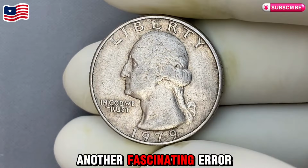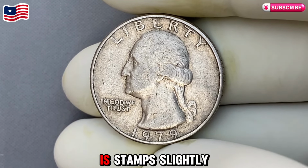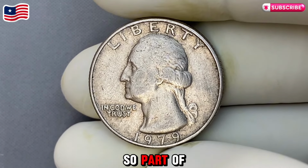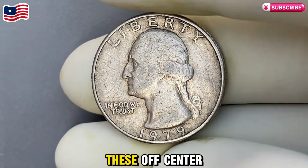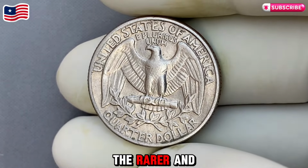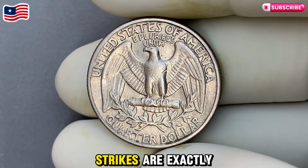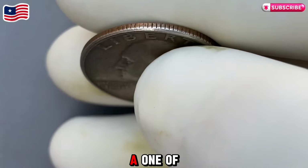Another fascinating error to watch for is the off-center strike, where the coin is stamped slightly askew, so part of the design is missing or cut off. These off-center quarters vary in degree, and the more extreme the off-center strike, the rarer and more valuable the coin becomes. Collectors love these because no two off-center strikes are exactly alike, giving each coin a one-of-a-kind appeal.